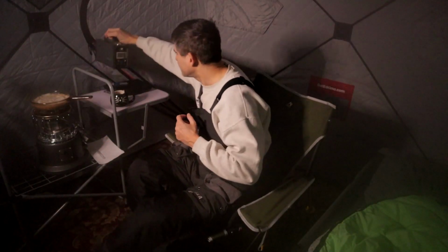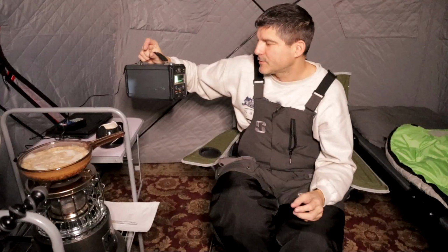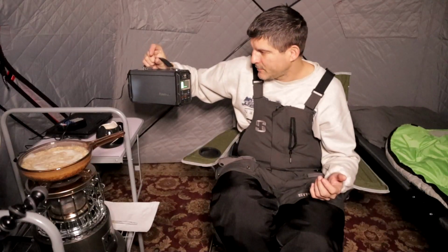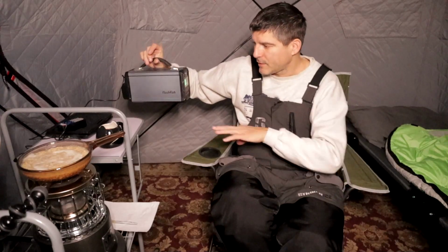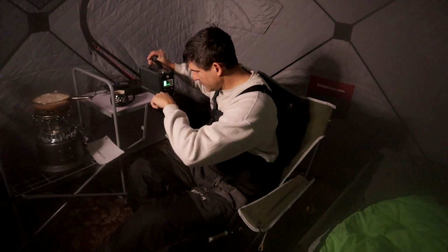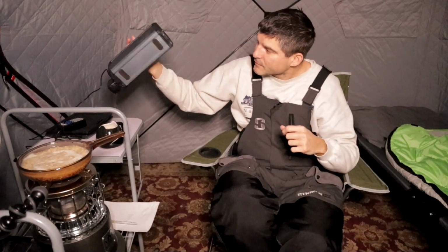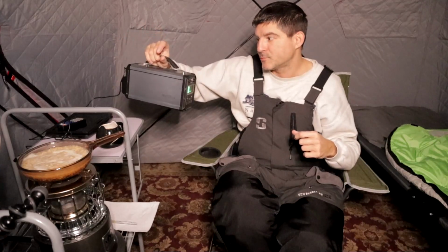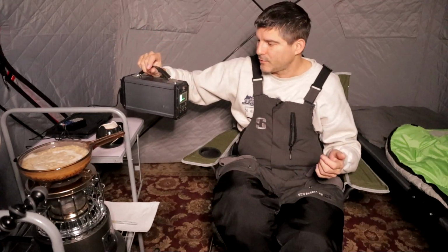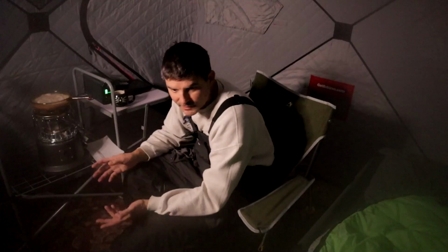I'll touch on this thing real quick. So this was powering our DVD player last night, and also it can charge your phones or your iPads, and even heat sources. So I could actually heat my coffee with this, with like one of those single cup heaters, and maybe we'll do that in another video. And these are just awesome. You either charge them with your car or in the wall or solar. And it makes you really self-contained in your little house. And I just love this.